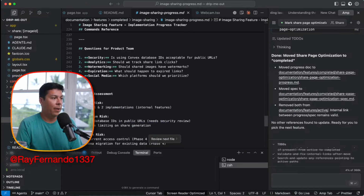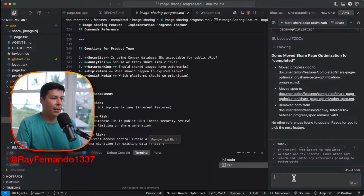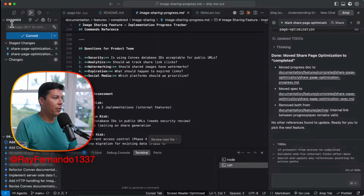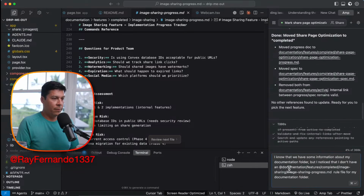I'm working with my documentation. It's moved the documentation, and that's completed. That's cool. I'm going to make sure my documentation is up to date. I know we have some information about my documentation folder, but I noticed that I don't have an Agents.md rule file for my documentation folder. Okay, let's see if I can do this here. I notice I don't have an Agents.md file for my documentation folder, right? I think this is how it works.